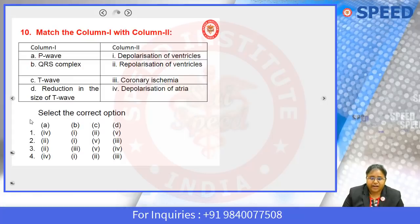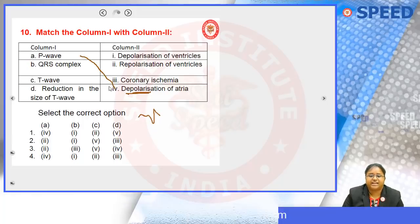Match the column 1 and 2. So first, the P wave, which is nothing but the depolarization of the atria. The first wave is the depolarization of the atria.